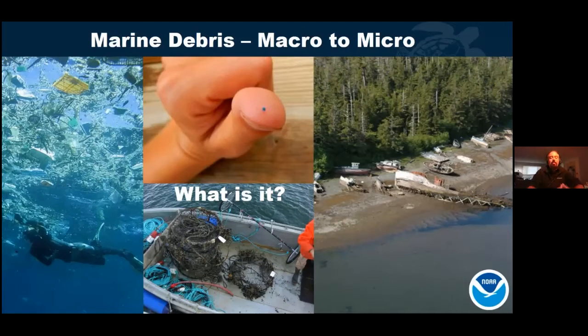But basically what that means is anything that's man-made or altered by mankind and ends up in the marine environment is marine debris. So something that isn't marine debris would be, say, driftwood. Driftwood is not marine debris, but if it's treated with creosote or is pressure-treated lumber, then it's marine debris. So a little bit of a distinction there, but it comes in so many different shapes and sizes.